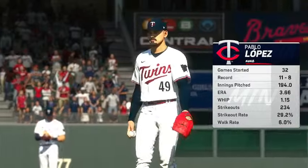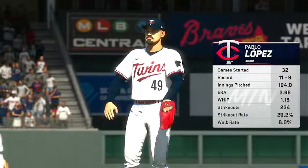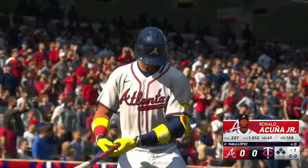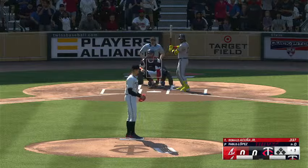Well, this guy's got a tweener. Not quite a slider velocity and not as slow as a curve. It's in between, and he adds velocity on it, which makes it harder for the hitters to really get that front foot down and have the timing they need to be successful.